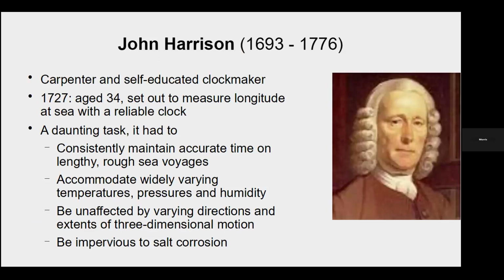Now, Harrison wasn't from the establishment. He was not from the top levels of society. He was a northerner, for one thing, and he was a carpenter and self-educated clockmaker. So he always had to fight an unspoken social stigma on top of all his other issues.